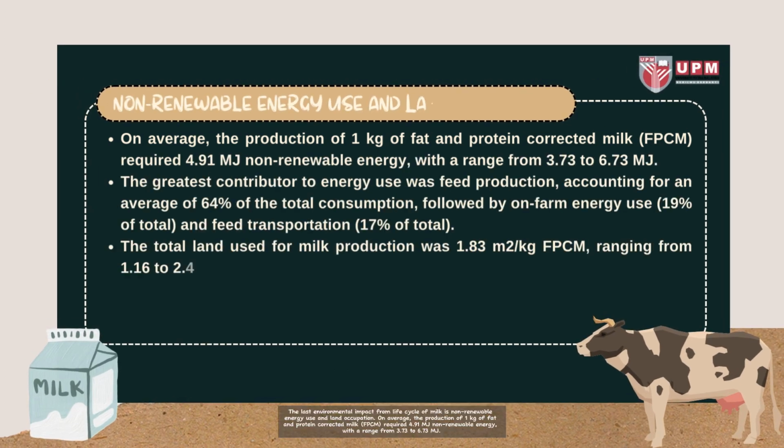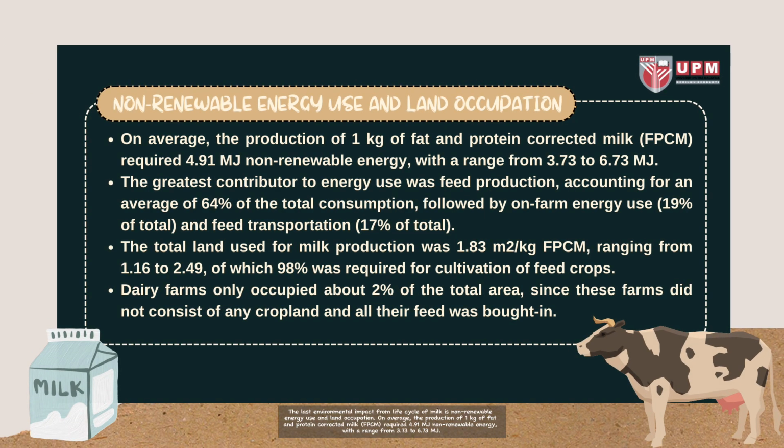The last environmental impact from the life cycle of milk is non-renewable energy use and land occupation. On average, the production of 1 kilogram of fat and protein-corrected milk (FPCM) required 0.91 megajoules of non-renewable energy, with a range from 3.73 to 6.73 MJ. The greatest contributor to energy use was feed production, accounting for an average of 64% of the total consumption, followed by on-farm energy use, 19% of total, and feed transportation, 17% of total.